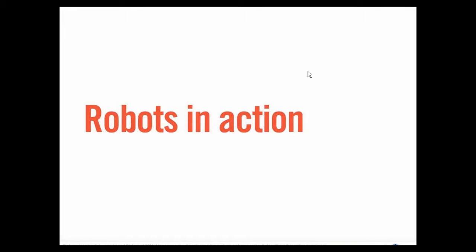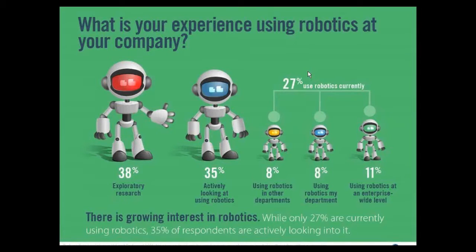Coming up on your screen here is how it came up in our survey. It's very similar, actually: about 75% of you were in a research stage, and it's actually 73% in total that were in a research stage in our respondents. That's looking at those two robots on the left. 38% were in an exploratory research stage, and 35% were actively looking at using robotics. And that's, again, a smaller percentage that are currently using them. It's only 27% using robotics currently, and just 8% using it in their department.